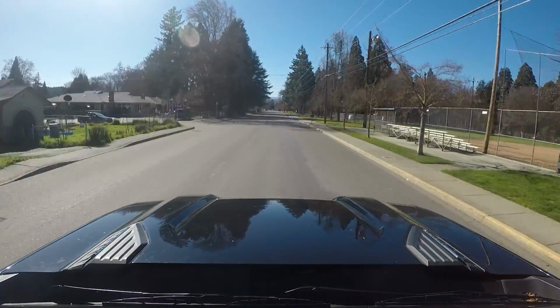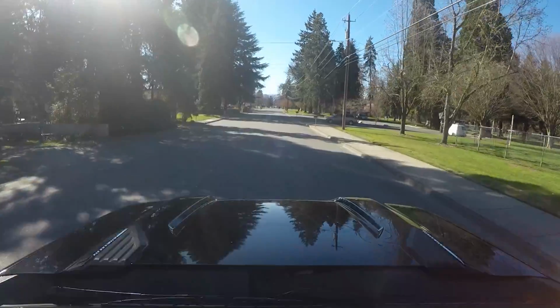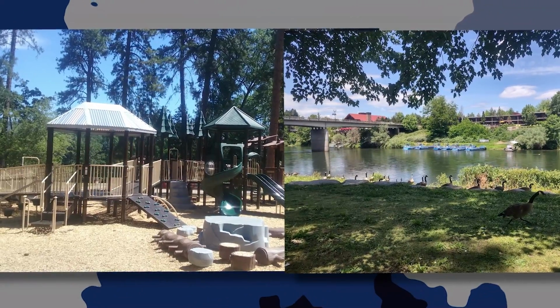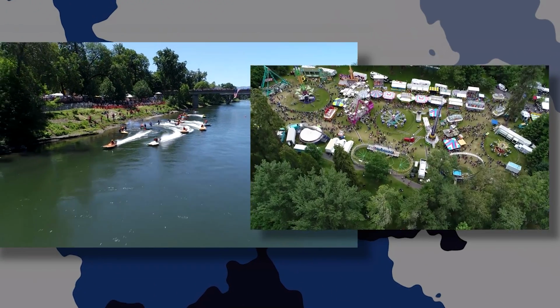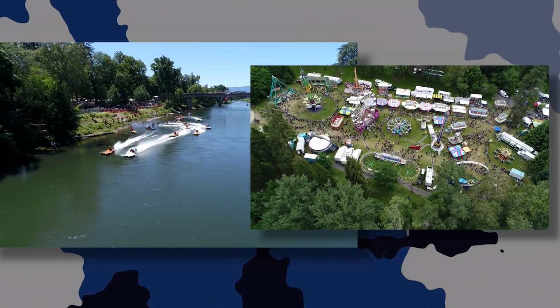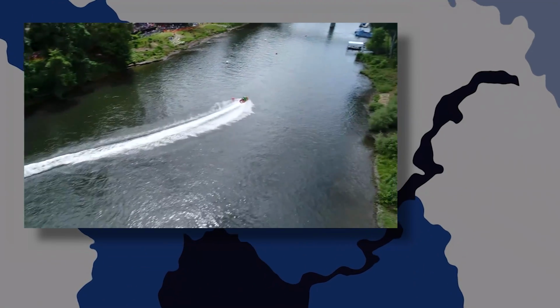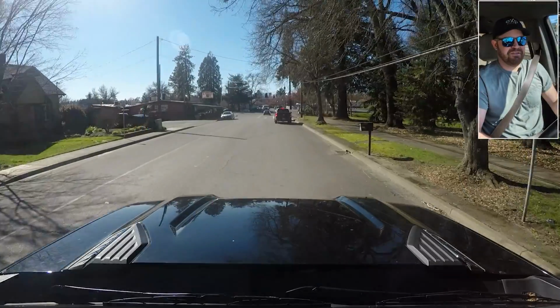Here's Riverside Park on the right. Okay, baseball field, and really just a nice city park that they put a lot of money into. That's where Boatnik is every single year, which is on Memorial Day, with boat races and all sorts of fun stuff going on there. Boatnik is awesome, so it's really one of the, well, probably the biggest parade, fair type of a thing that Grants Pass has.